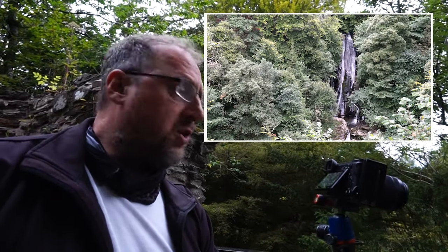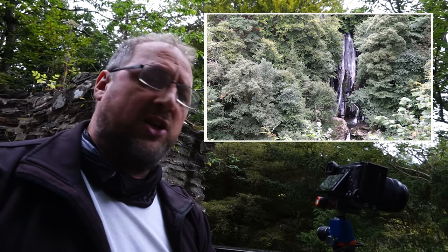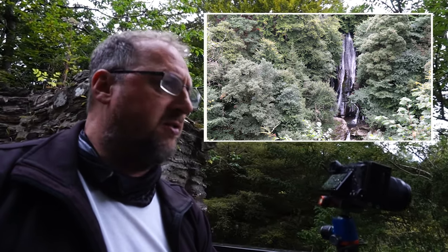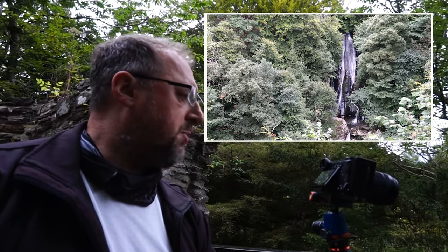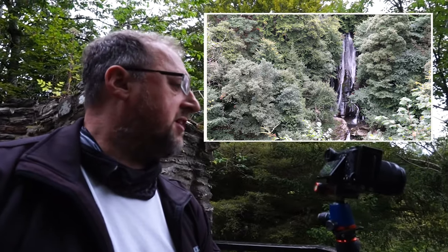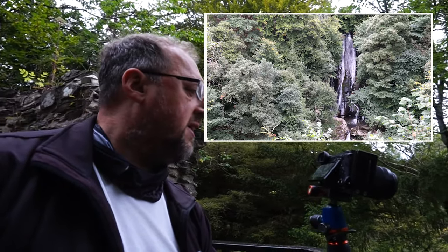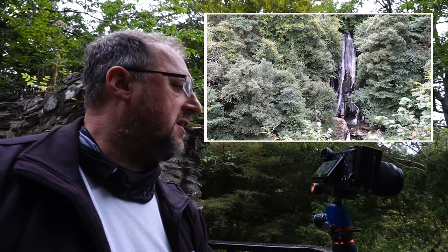Last time I forgot to switch off ISO auto, and I took a picture at ISO 1250 or something daft like that. So that took a lot of cleaning up in Photoshop, I can tell you. Anyway, I better remember to switch off ISO auto this time. You can see it's sitting there on ISO auto, ISO 10,000, that's how dark it is down there.